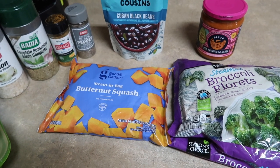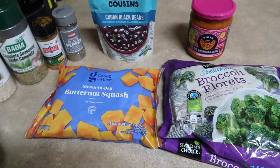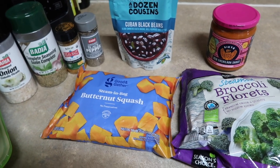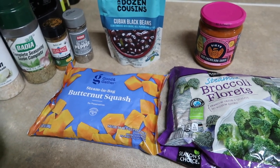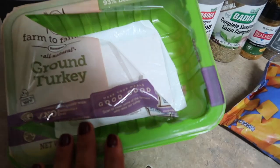Okay, so for tonight's dinner, we are making a turkey enchilada stir fry. I will link the original recipe that I got the inspiration from down below. I found it on Pinterest. I am switching up a couple things per usual just to fit my way of eating. But I am starting with browning up some ground turkey.